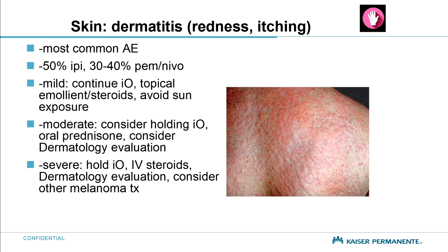I've used a grading system here of mild, moderate, and severe. Your physicians may talk to you about a grading system of 1, 2, 3, and 4. I've combined grades 2 and 3 in the moderate category for ease, but it's always best to speak to your physician if you have questions on a side effect you might be experiencing and what grade that might be.